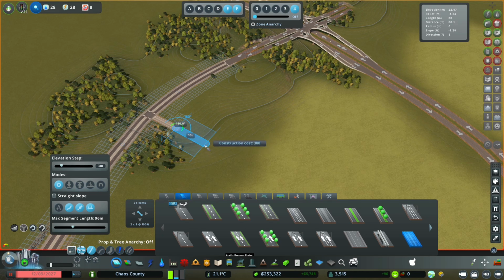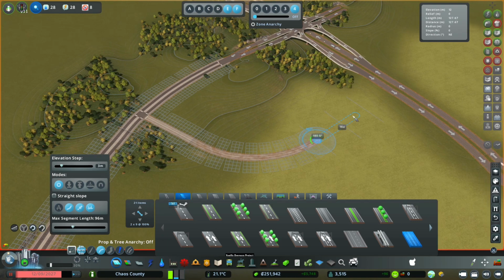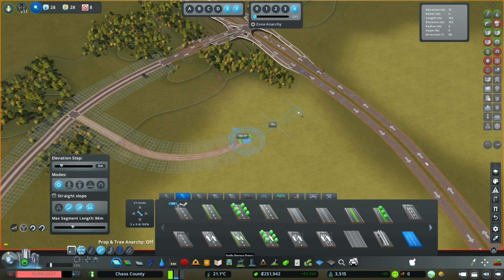bring it out a little bit more, and then we'll start twisting it in a little, something like that. 20 by 20, give us about, what is that? No, that's fine. Something like that, maybe. We will extend it up here and create a turnaround of some variety. Let's bring it up to there, not too close to the freeway, just something like that.